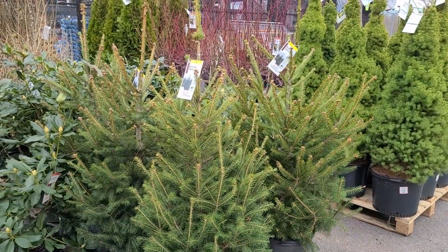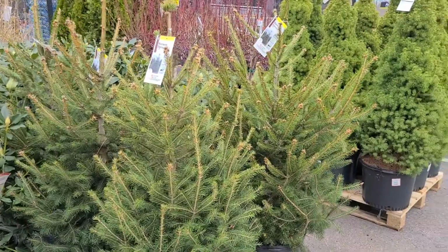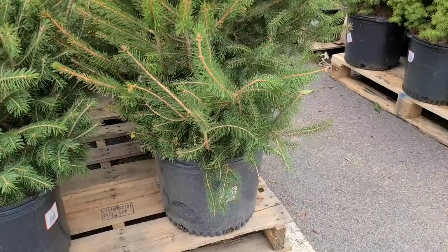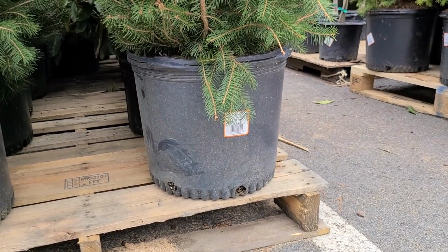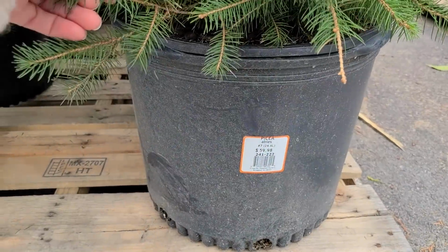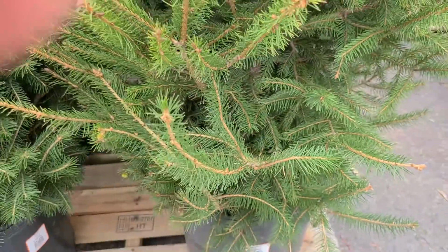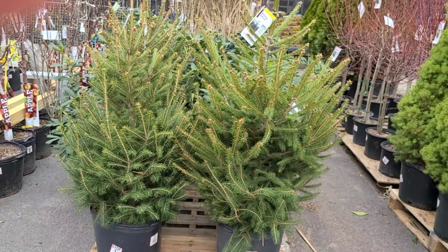These look nice and healthy and round. Let's check the price on them. $59.99. Not bad. $59.98. That's a good sized tree. I want to say it's probably about 4 feet. Between 3 and 4 feet.